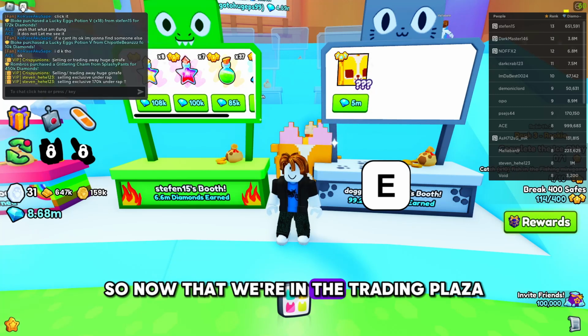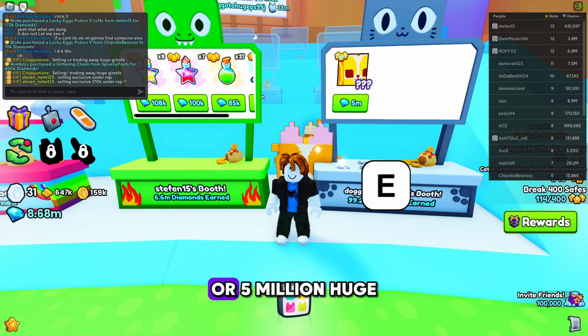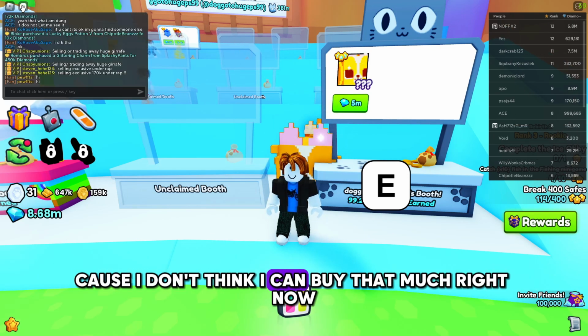So now that we're in the trading plaza, we have 8 million gems, and this 5 million huge. Everything's in deflation right now, so I'm going to try to get this sold so I can try to buy more huges, because I don't think I can buy that much right now.